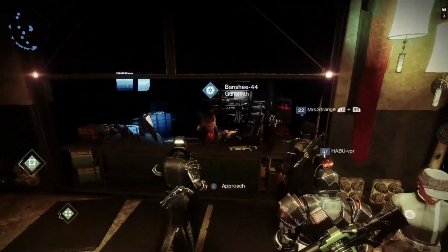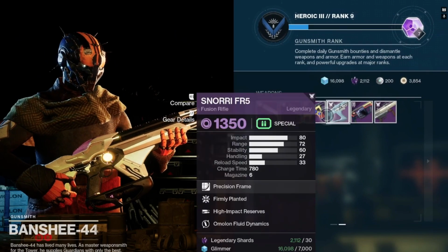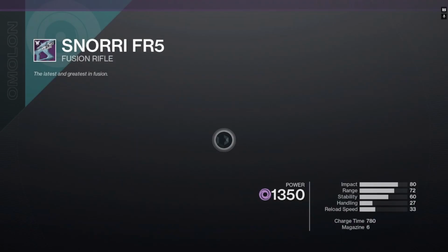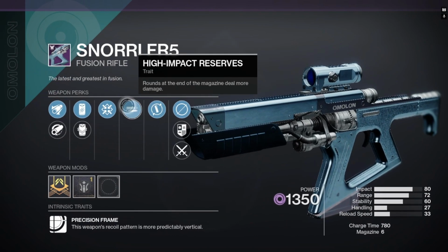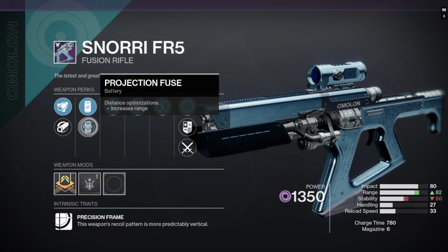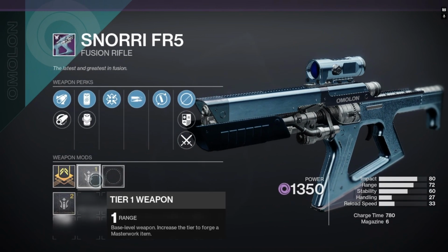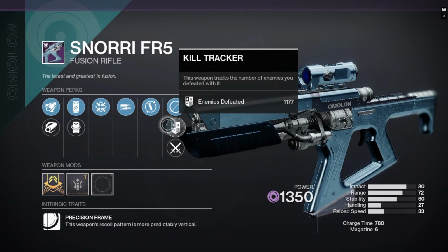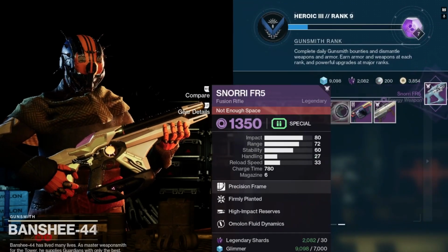The first thing I wanted to briefly talk about was a pretty unique weapon being sold today at Banshee-44: the Snorri FR5 Fusion Rifle. This is a pretty ridiculous range fusion rifle with high-impact reserves, firmly planted, particle repeater or projection fuse, extended barrel, and hammer-forged rifling. It also has a range masterwork. Really, really good. Definitely worth a pickup, maybe for Trials or for the next Iron Banner. I think this will really be a go-to for me. I'm going to make sure that I get one.